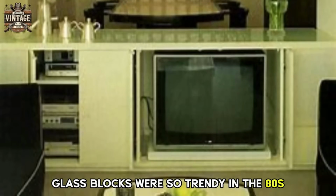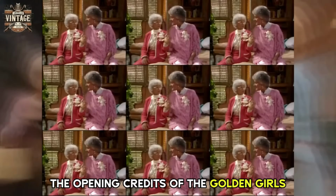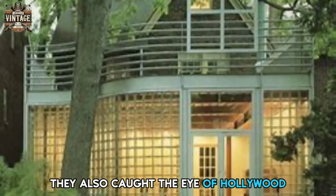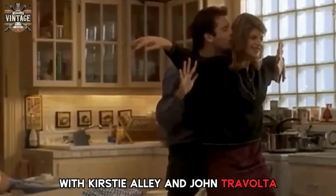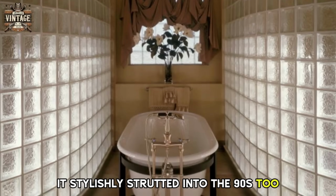Glass blocks were so trendy in the 80s that they even made an appearance in the opening credits of The Golden Girls. Who doesn't love that show? They also caught the eye of Hollywood, popping up in movies like the 1989 hit Look Who's Talking with Kirstie Alley and John Travolta. This trend didn't just fade away, it stylishly strutted into the 90s too.